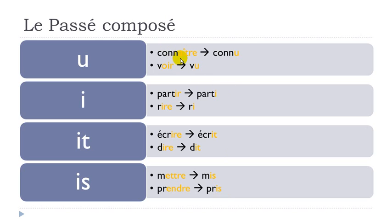So let's see that again. When you get this aître, it will go like u: connaître, connu. Then when you have this oir, it will give you u. Voir, vu. Ir, i: partir, parti. Ire will give you i: rire, ri. Ire here, it: phonetically it's i as well because you don't pronounce the final t. Écrire, écrit. Ire, it, same group. Dire, dit.